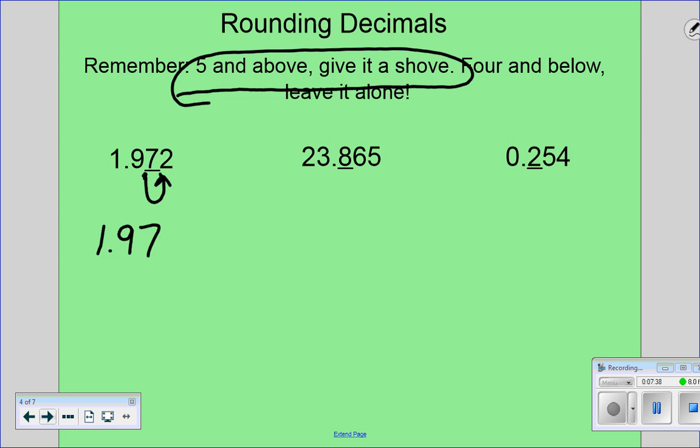I'm going to round to what place value is this? Not the A, but what's the place value called? What's that place value called? Yes, Elena. The tenth. So what number am I going to look at? That's 6. Is that 5 and above? Yes. So what am I going to do to that 8? Shove it to a 9, right? A 5 and above, give it a shove. So I'm going to shove that 8 to a 9. So this would be my answer. Okay.